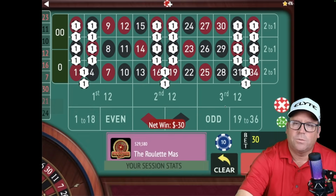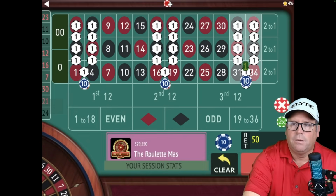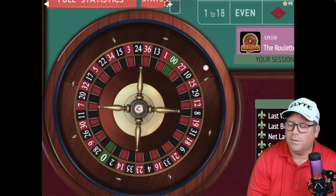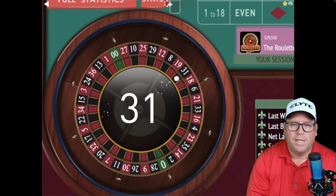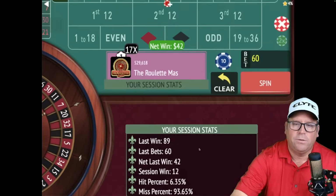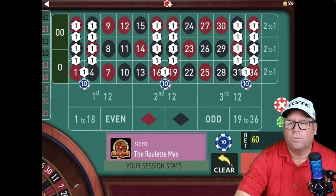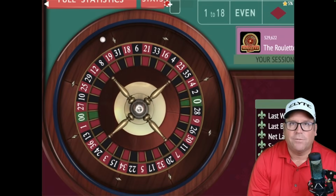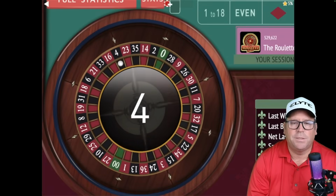Every time we lose with this system, we're going to place a $10 bet on each of those double streets. So let's go ahead and spin again here. And now this is a $60 total bet. That's a 31 black. All right, that's a $42 win. We're in session profit. So we're going to go ahead and go back to where we started at 30 and then spin again. And we're going to keep track of our profit levels as we go through this one and use good money management skills.